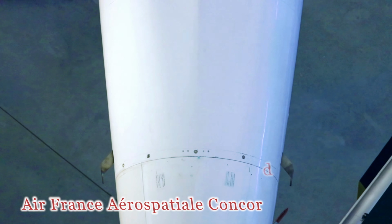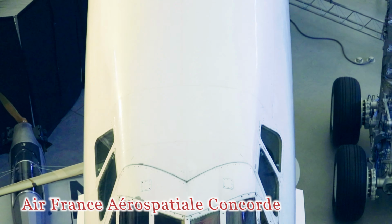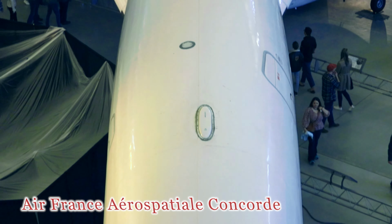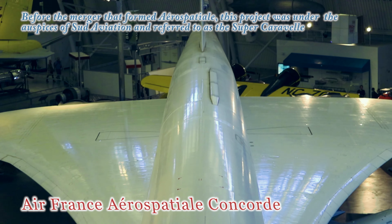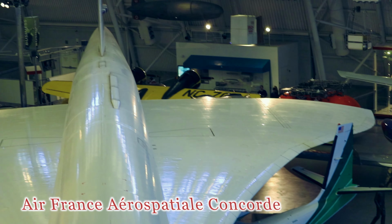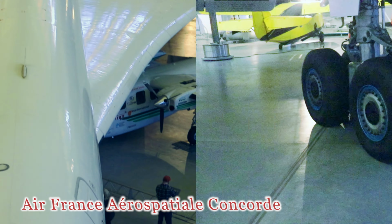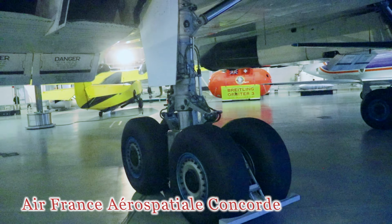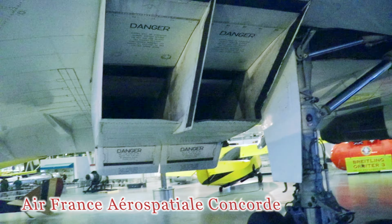Our next aircraft is the Aerospatiale Air France Concorde, a unique member of a unique aircraft type. This aircraft was delivered to Air France in 1975, and this Concorde flew Air France's first commercial flight between Paris, Dakar, and then Rio. From January of 1979 to January of 1980, this aircraft was leased by Braniff International Airways for subsonic flights deeper into the United States than British Airways or Air France Concordes typically flew.